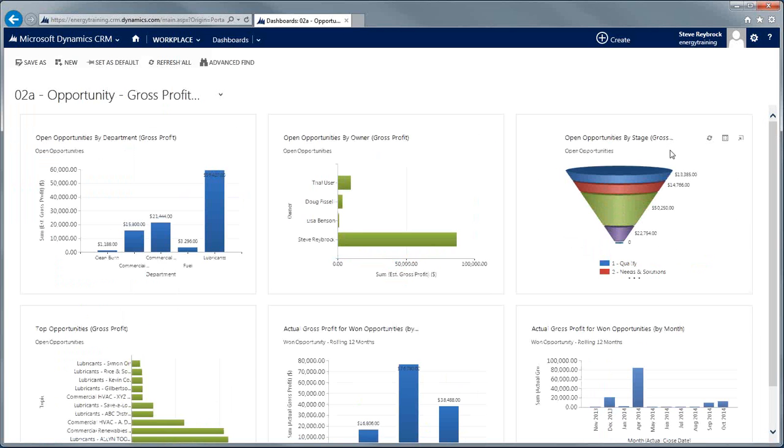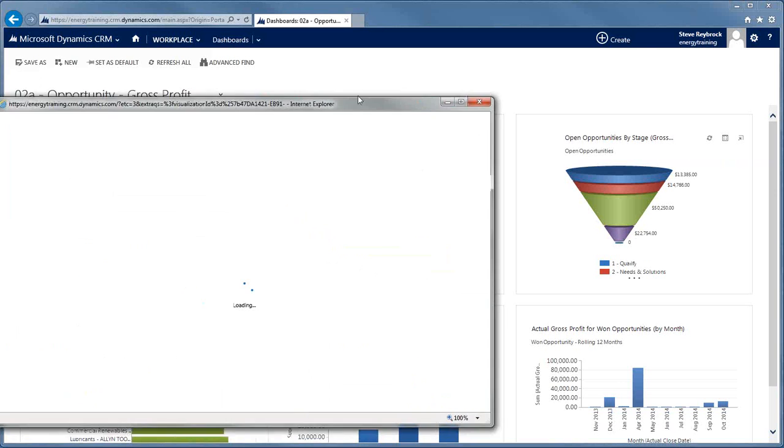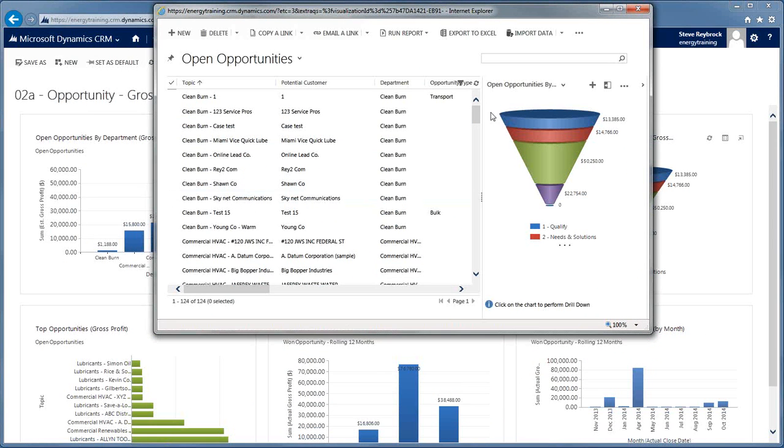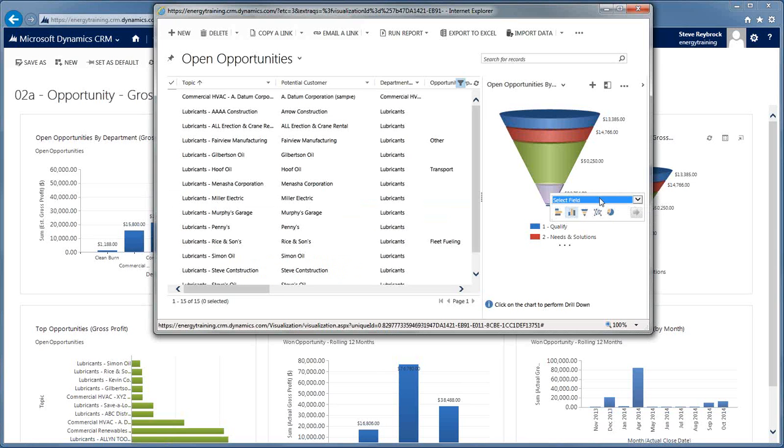Here's my pipeline, and I'm just pulling this up based on gross profit here. So these are my open opportunities relative on sales stage and being displayed based on estimated revenue. Now, maybe I want to take a look at those that are in this final stage before closing. What I can do is open up the pipeline here. And right now we have 124 opportunities that make up this pipeline. I can select that portion of the pipeline, and I've drilled down from 120 plus opportunities right down to 15.